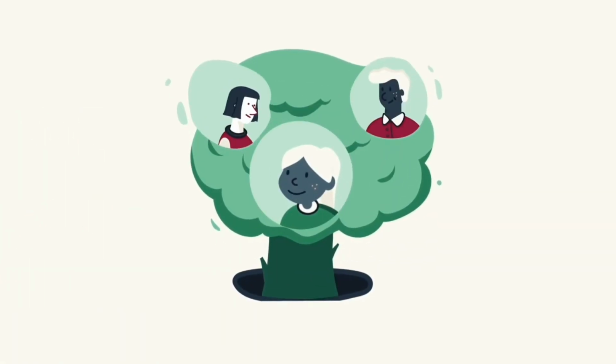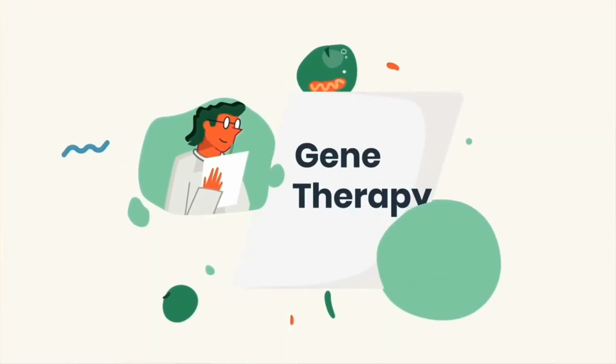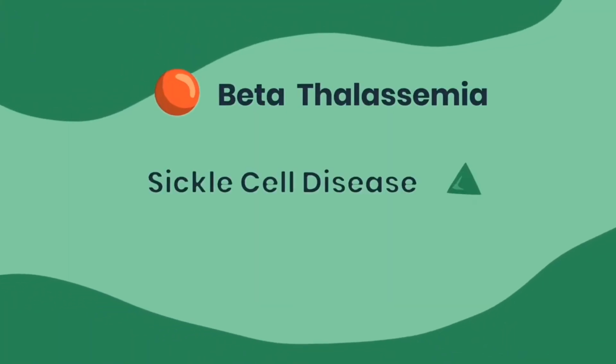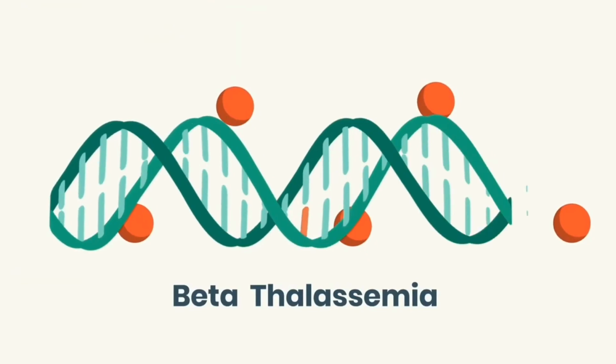Since the disorder is inherited, it is caused by a faulty gene within the red blood cells. Researchers are developing a gene therapy that can potentially correct the faulty gene in patients with beta thalassemia, sickle cell disease, and Fanconi anemia. But first, let's talk about the root causes of these three disorders.